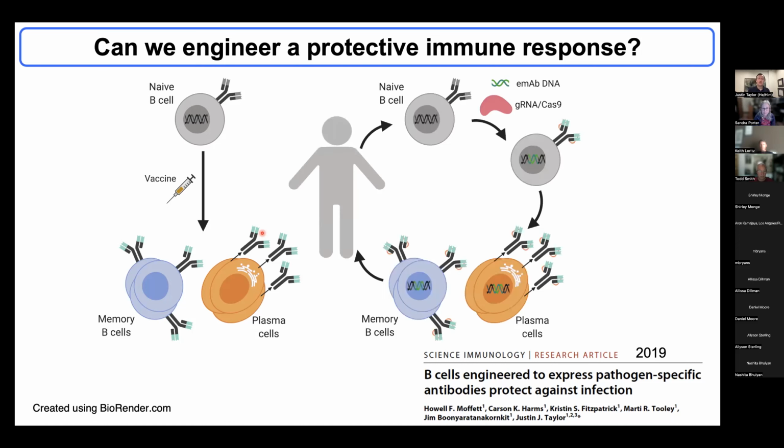What we wanted to do is take naive B cells from a person, use CRISPR-Cas9 to replace the antibody that these cells have generated randomly with an antibody that we know would be protective, just our ideal best antibodies for whatever pathogen we're interested in. Broadly neutralizing HIV-specific antibodies, or broadly neutralizing SARS-CoV-2 antibodies, for example. After that engineering, we would then take these cells in culture, differentiate them to the two cell subtypes that I mentioned before, antibody-secreting plasma cells and antibody-expressing memory B cells, and put those back into a person and essentially engineer a protective immune response.